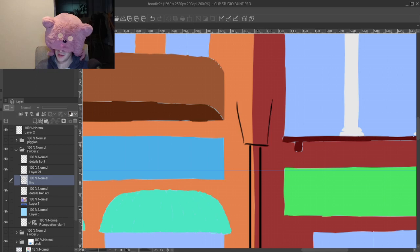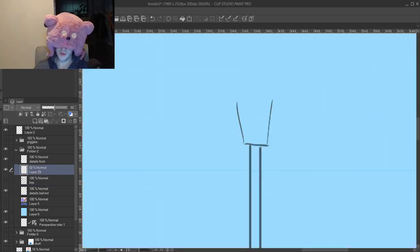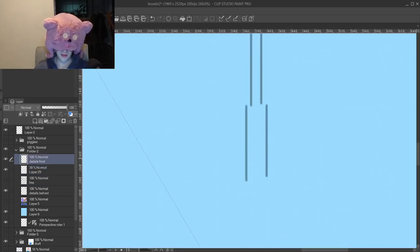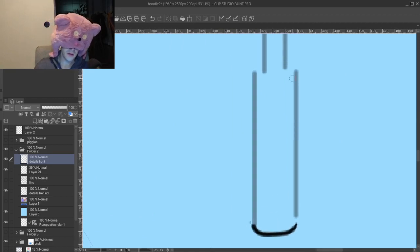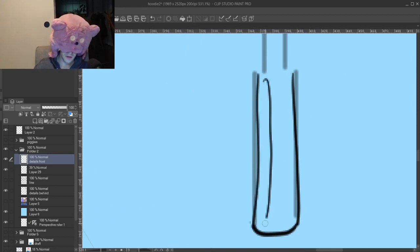So let's hide the lines. Let's get that stuff out of the way. And then this one that I've been working on, let's fade it, because I'm gonna put this on. Okay. Nah, let's see. That's good.